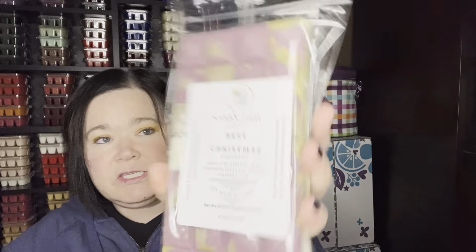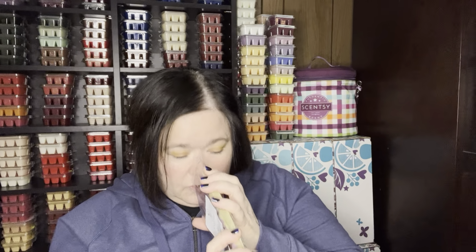Absolutely. Best Christmas. This is a repurchase for me. Fresh pine needles, sweet cinnamon sugar, and roasted marshmallow. This is also the Bath and Body Works dupe, I think, for Perfect Christmas. This is so good. You get the sweet cinnamon sugar, the roasted marshmallow, and a little bit of the pine needles. It's almost like having a cinnamon sugar candle going, or the cinnamon sugar sticks, and then drinking some hot cocoa with marshmallows in front of the Christmas tree. Perfect Christmas, right? Best Christmas.